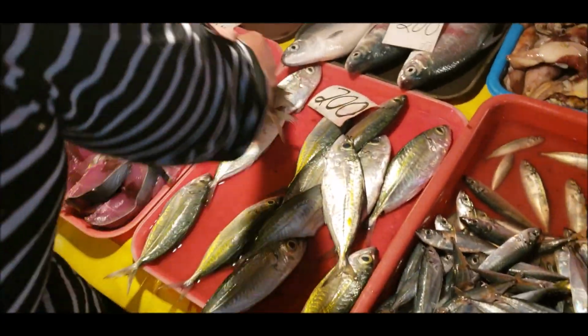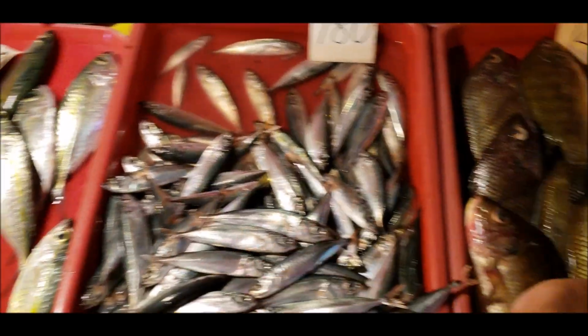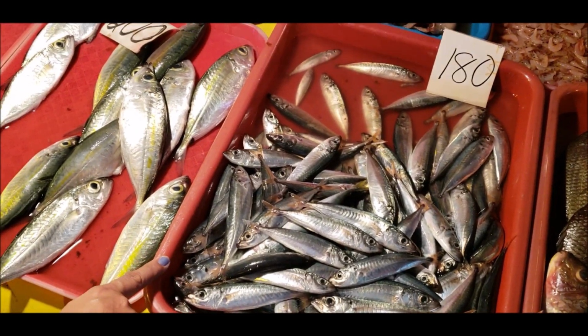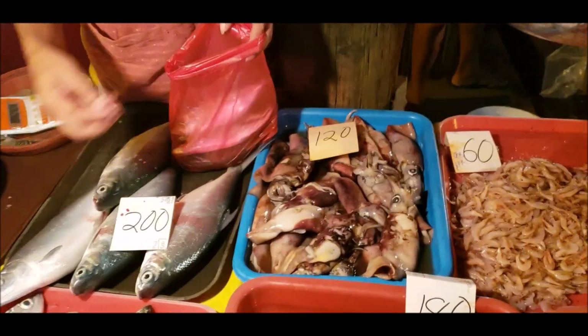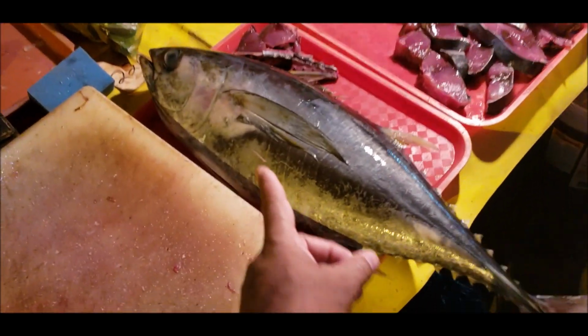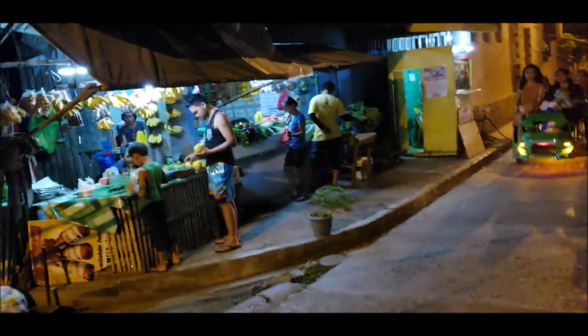That's good fish right there. This is tilapia. Which one is this one? I don't know. Galunggong. Oh, okay. We get that one. That one's good. Squid. Shrimp. There's a whole tuna right here. Yeah, so there's a lot of markets over here. A lot of motorcycles too.